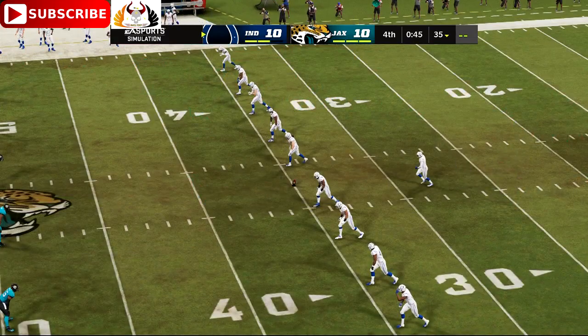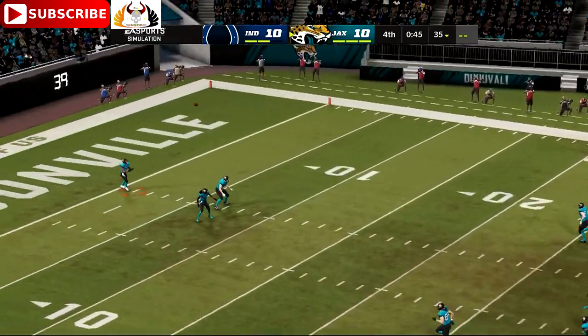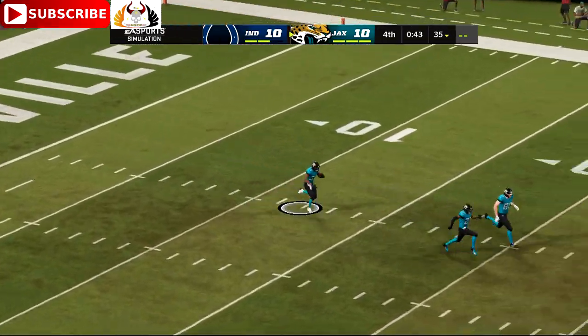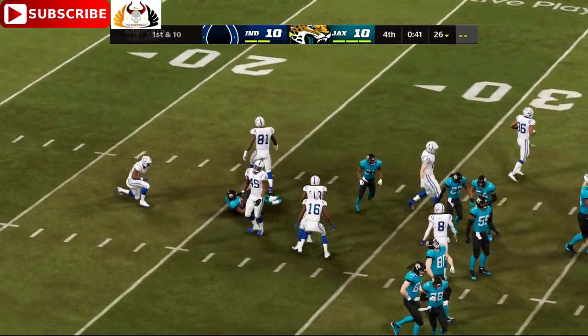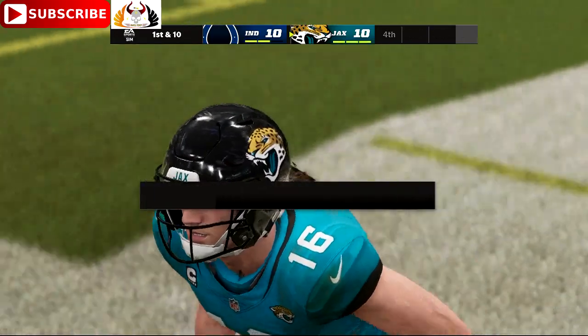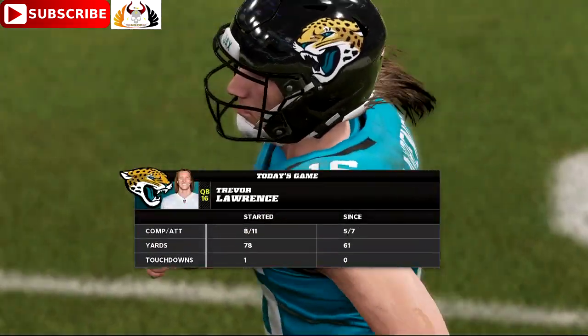All level now at 10 apiece as the kick's away. Jamal Agnew now to return it. And he takes this near the 25, just a little past there, call it the 26. Trevor Lawrence and the Jacksonville offense ready to go back to work.